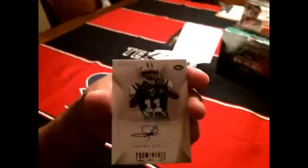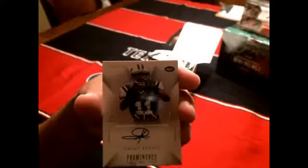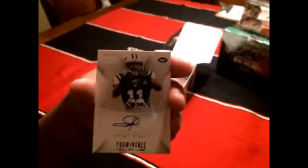Lone Star might have left by now. Wow. An Eli Manning parallel, numbered 42 of 99. Giants, Rod Dempich. And for the Jets, a Jeremy Kerley, Eminent Signatures. And that is numbered 859 out of 999. Crazy high numbers. Yeah. Jets, West Virginia. It's a very nice card, though. Oh, yeah. But, yeah, it's a high number.